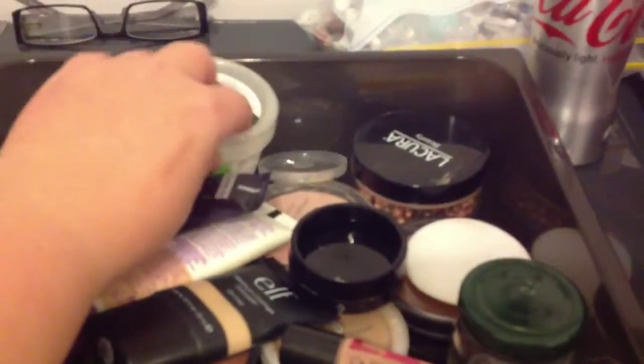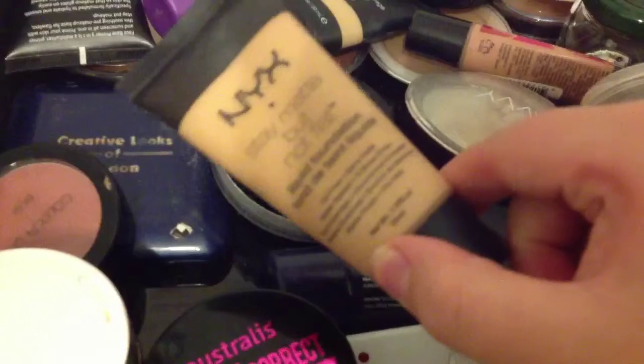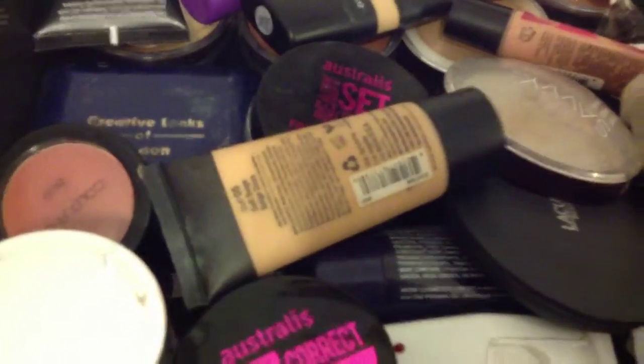And I have, like, empty containers and stuff there and then here and stuff, because I make little stuff. My actual foundation I use at the moment, the NYX day mat, but not flat. I really like it. It's got amazing coverage for what I want.